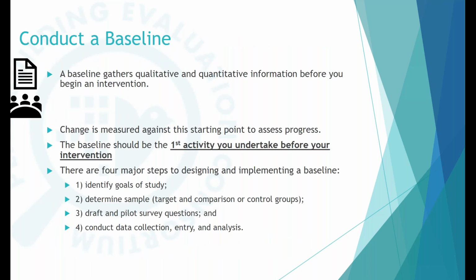So the next step is conducting a baseline. Our baseline gathers qualitative and quantitative data that has to happen before you begin an intervention. We're going to measure the change in our indicators from the starting point to assess progress on what we're hoping to achieve. And a baseline really should be the first activity you undertake before the intervention. That's not always feasible, and it's something we're very aware of, but it really should be what we're aiming to achieve here.